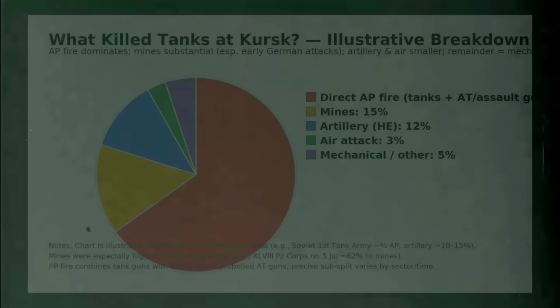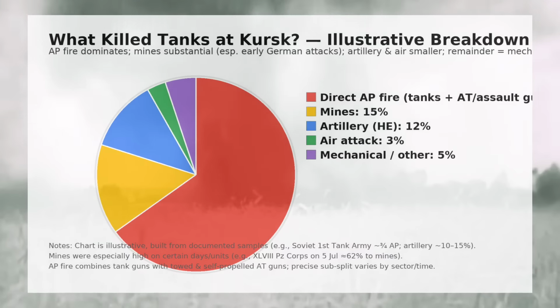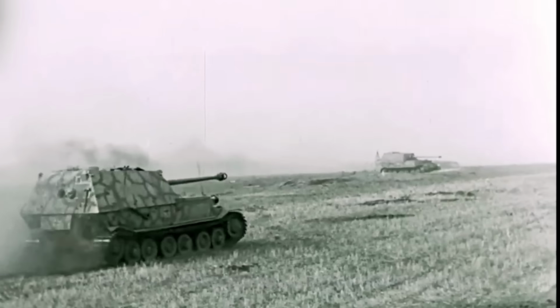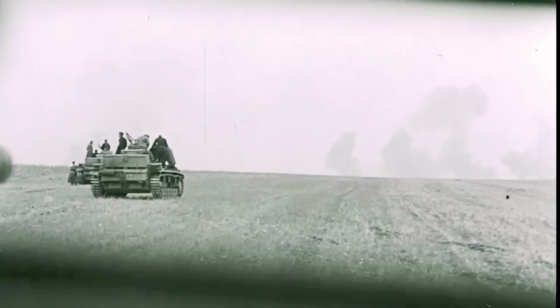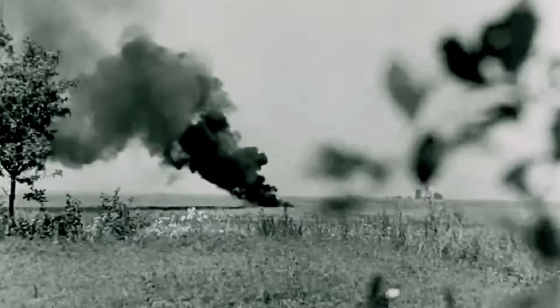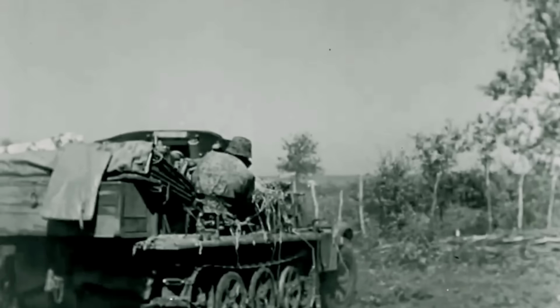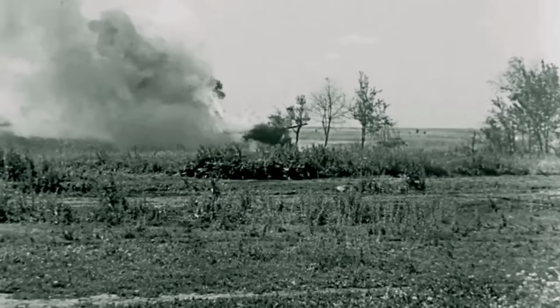A thinner slice for artillery HE, around 10 to 15% in the Kursk case study we can see, and an even smaller one for air attack, which is feared by crews but numerically a lesser tank killer than legend suggests. The rest is mechanical and other: breakdowns, bogging, friendly fire, and misuse. Inside that big AP slice, we know that tanks, assault guns, and towed anti-tank guns are all contributors. We know that tanks are significant, but we also know they do not own that entire slice.